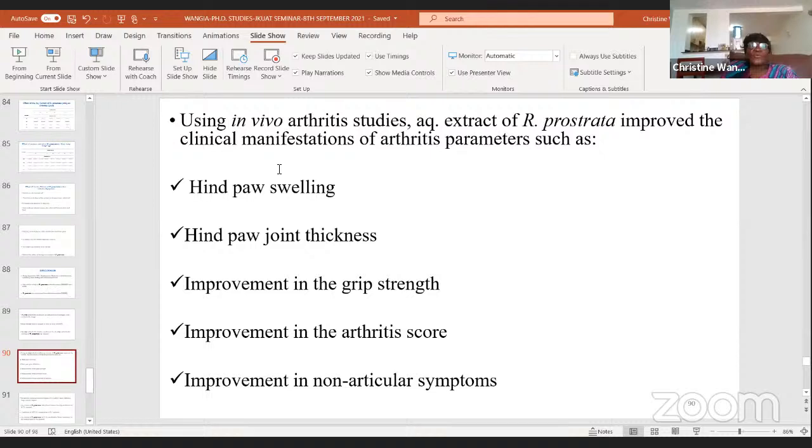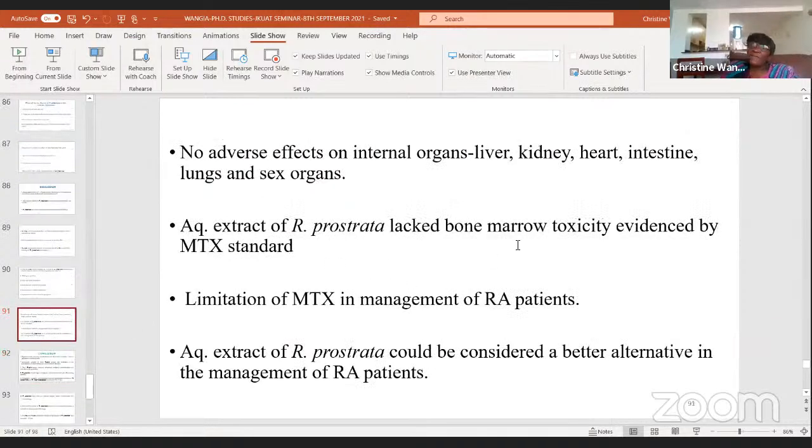So in these studies, Ruellia prostrata improved the clinical manifestations of arthritis parameters such as hind paw swelling, hind paw joint thickness, grip strength, arthritis score, and non-articular symptoms. There were no adverse effects on internal organs. When I did gross necropsy, I was checking for things like swelling, paleness, congestion of blood vessels in the liver, kidney, heart, intestines, lungs, and sex organs.